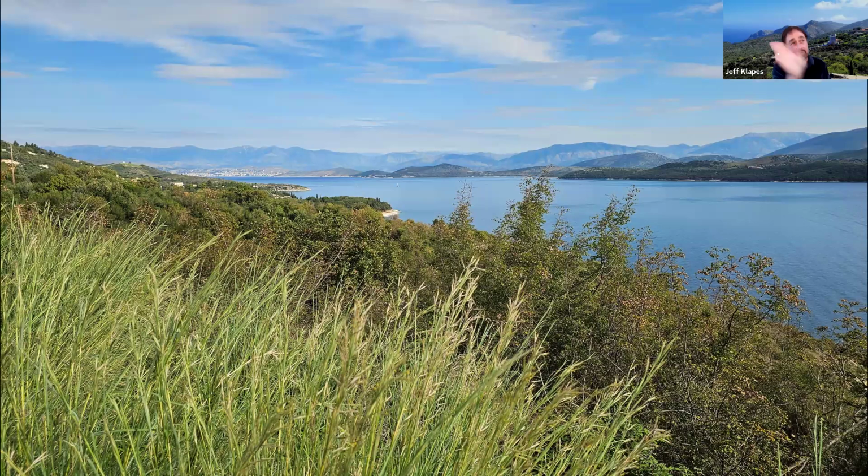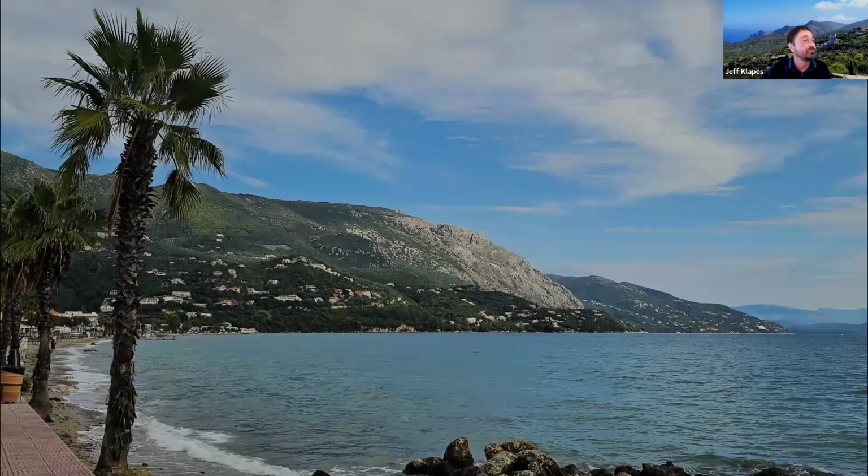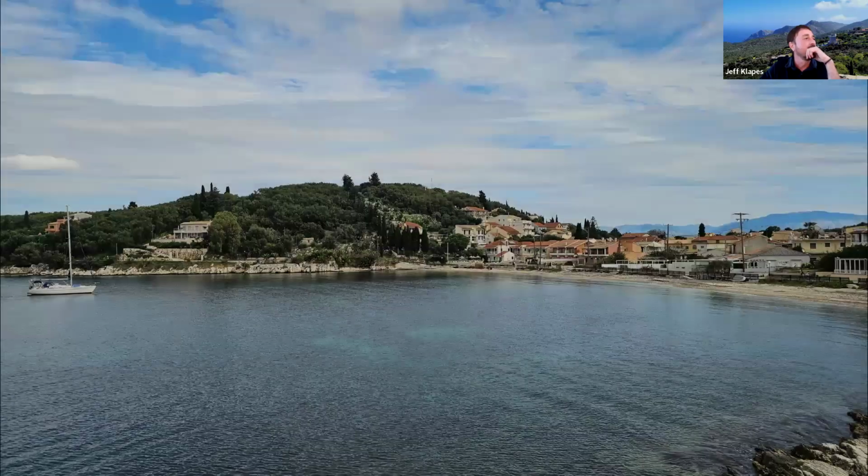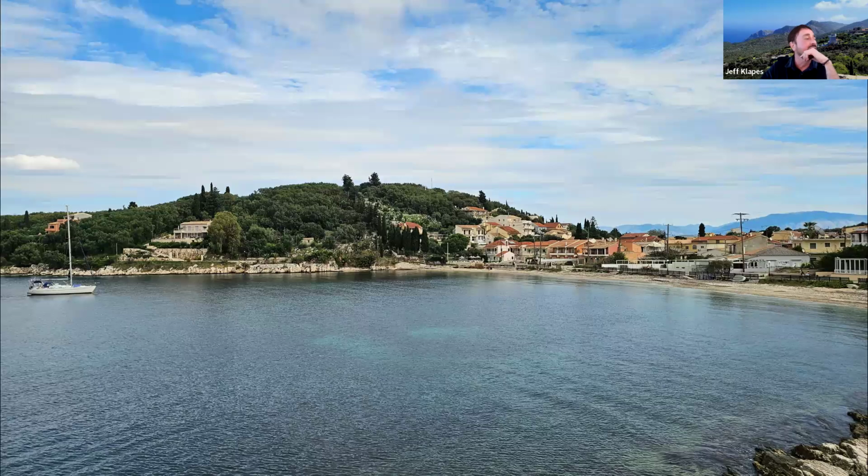Going up the northeast coast, around the other side, the other bend, there's also a number of beautiful little coves and villages looking towards Albania. This is where Corfu comes closest, barely a mile and a half from the Albanian coast. This is a beach called Ipsos. And a charming little village called Kassiopi.